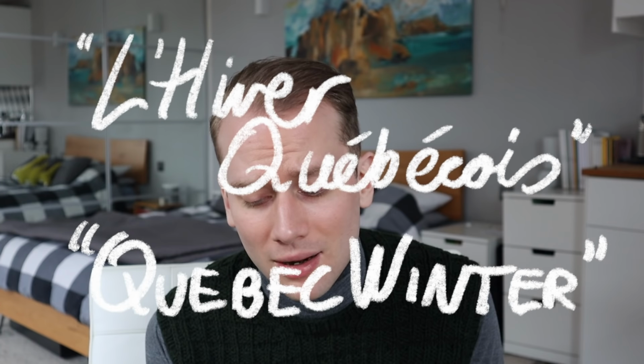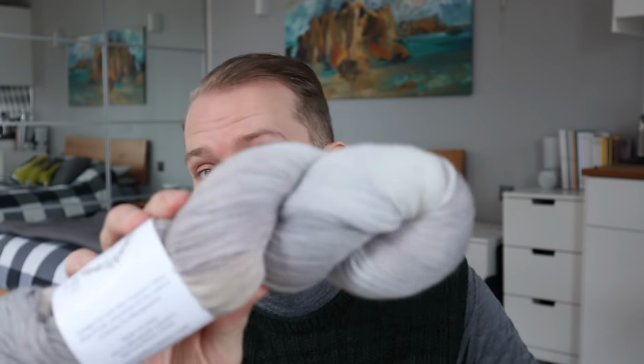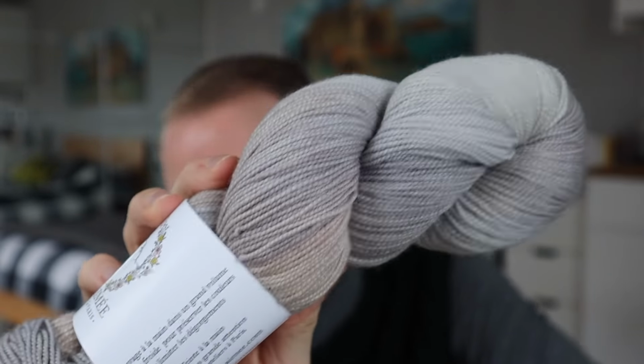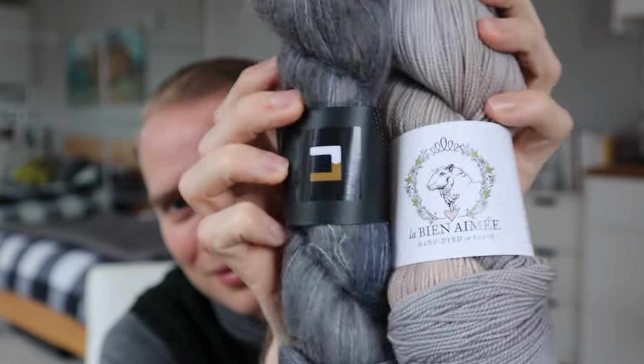And then the full skein from La Bien Aimée is in the Twist Nouveau base, which is 100% non-superwash Merino. Again, it's another really difficult French word, guys. Le Vert Quebecois? So bad. The guys are going to be so mad at me. But this is the color, which is just everything. The two full skeins are too good, you guys. They're too good.